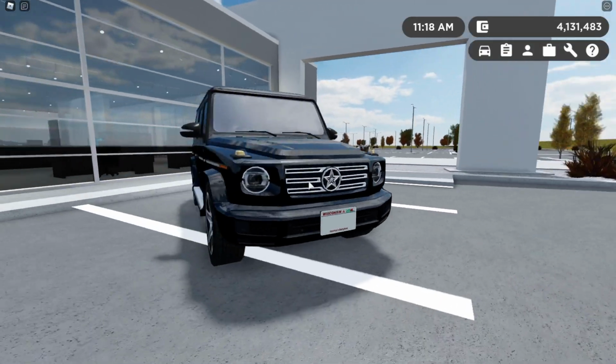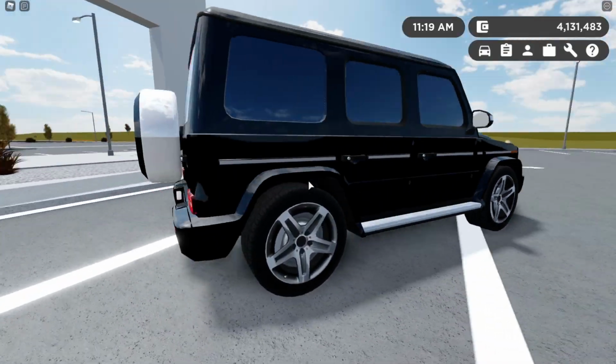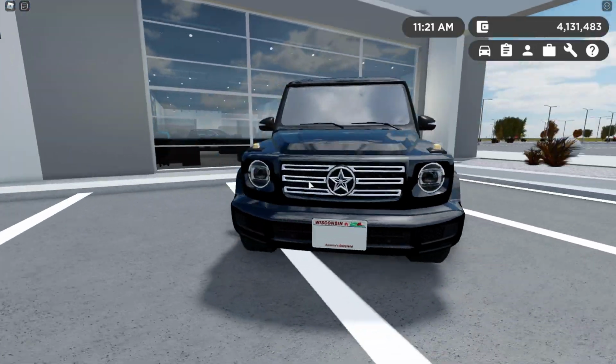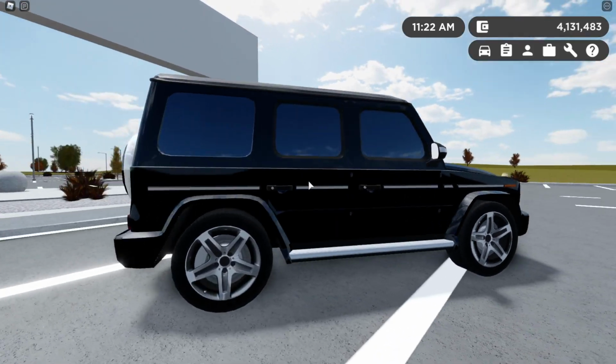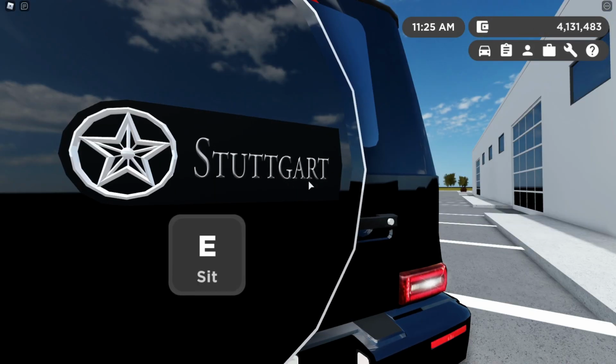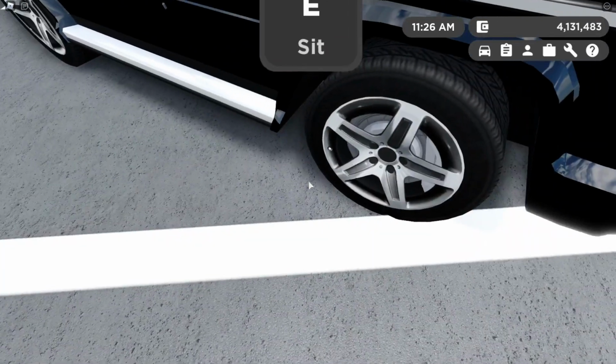Now this car is a big, solid SUV, and it is quite a big improvement from the one that we saw in Greenville 3, although I do believe that was a little bit older than this one. So we've got some really nice details. I really like the lettering and stuff on the back. It just looks fantastic. Nice wheels there.